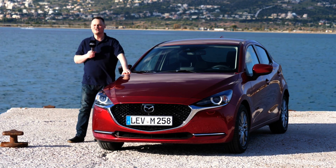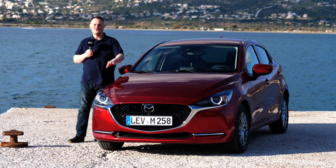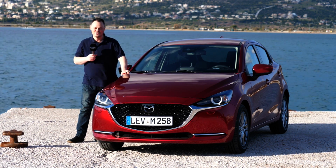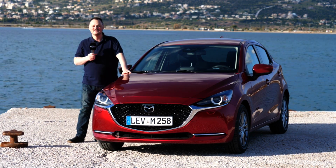We've come here to take a look at the latest revision on the Mazda 2. What's changed? Is it enough to justify looking at a new one? Let's take a closer look and find out.